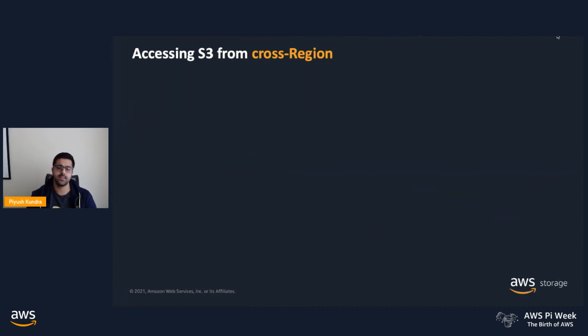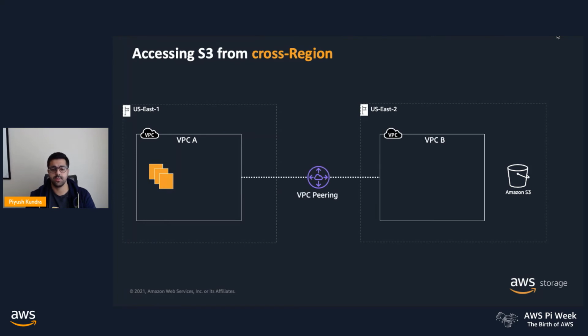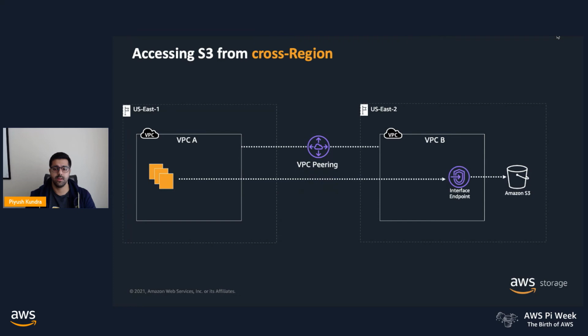Now let's see how you can access S3 from an application that is in a different AWS region. In this example, I have an application in VPC-A in the US East 1 region that needs access to an Amazon S3 bucket in the US East 2 region. You would typically configure another VPC where your bucket is and connect the two VPCs together via a VPC peering connection. Next, you would create an interface endpoint in the VPC in the same region as your bucket, and your applications would then access your bucket in a different region via the endpoint-specific DNS names over the VPC peering connection.